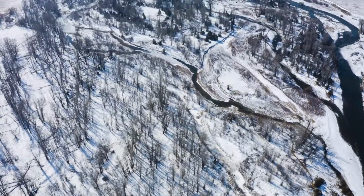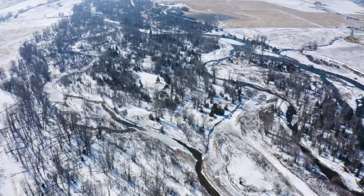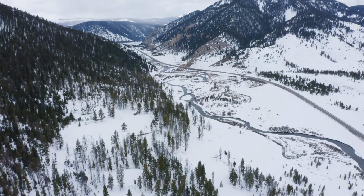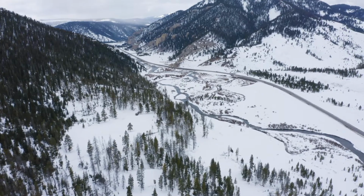Across Montana, there are hundreds of thousands of miles of these kind of canals and ditches, and they provide water supply for our farmers during spring runoff and through the summer. These ditches go back almost 100 years in a lot of these locations, and it's our primary water delivery source in most of the state.